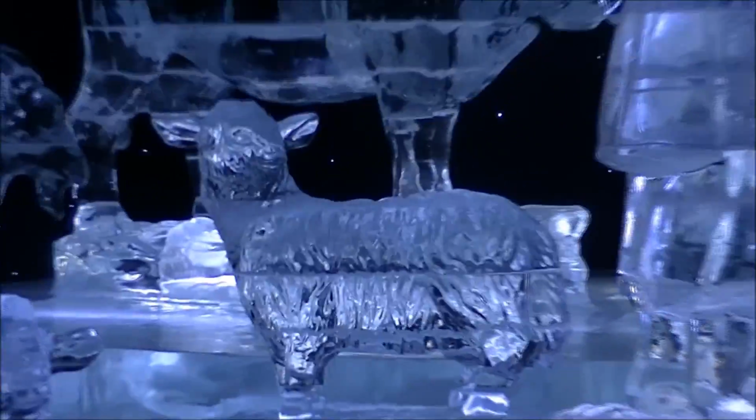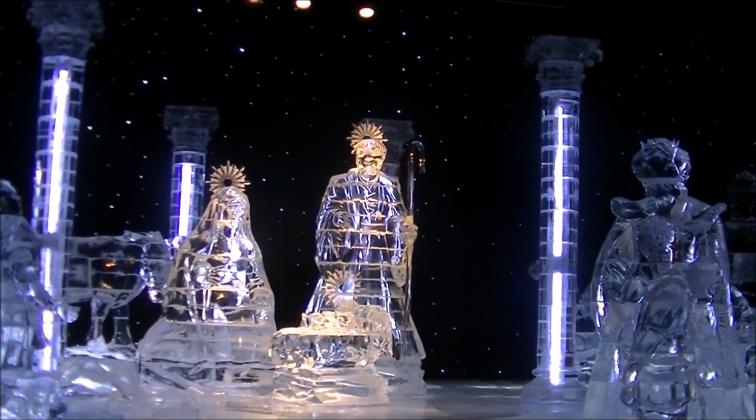And it is always very pretty. I'm not a very religious person, but it's a very pretty scene. I like how the stars are in the back. They've got the stars in the background, and they've got a sheep, and obviously sheep are very rare, so that's good. Anyway, that'll do it for ICE this year. I loved it. Really good show. Fun as always. I recommend it.